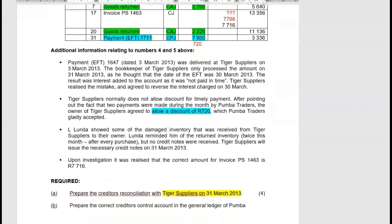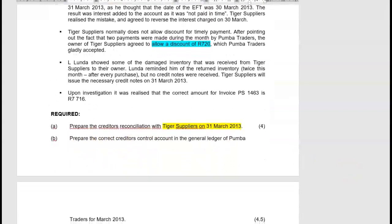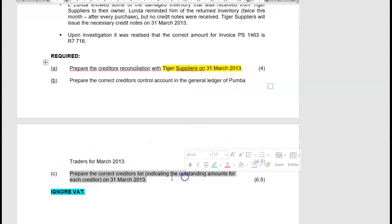We have Tiger Supplies, that was the A part, and the B part of the question says, prepare the correct creditors control account in the general ledger of Pumba Traders for March 2013, and the C part is prepare the correct credit list according to the outstanding balances per creditor as at 31 March.